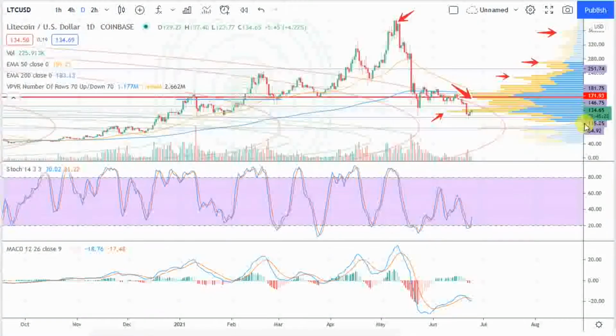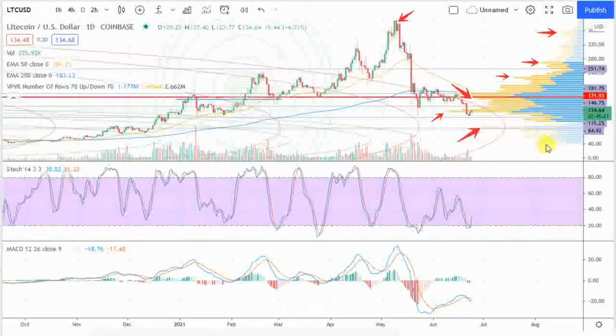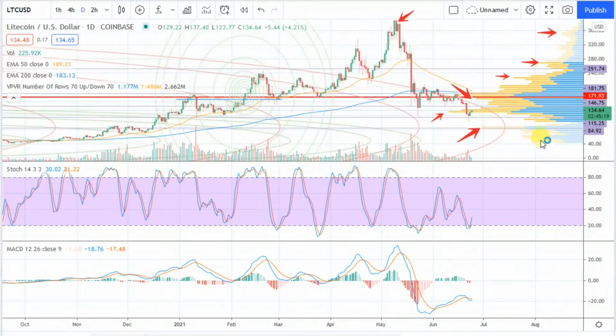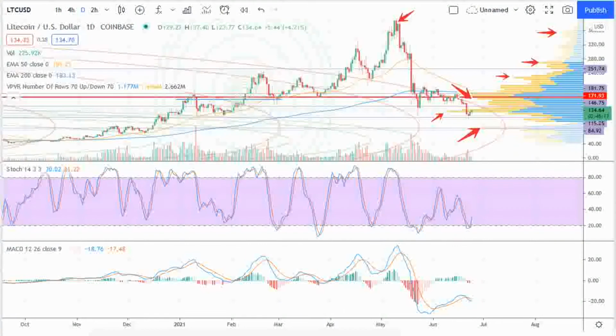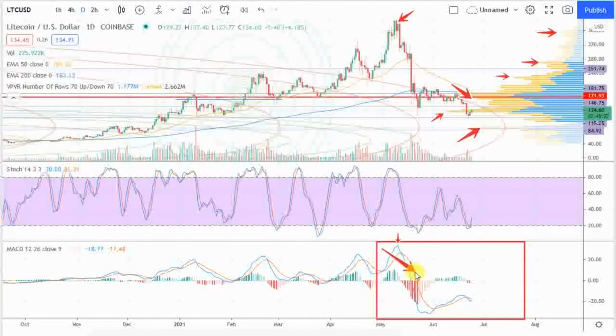If bearish momentum continues, then we will be headed down towards possibly this volume node that's sitting at about 100. So that's possible if we keep continuing to go down. Now on the MACD, this chunk is looking pretty bearish. So we came off of the big all-time high peak, and now the general direction is down. Downward momentum.